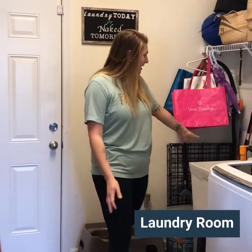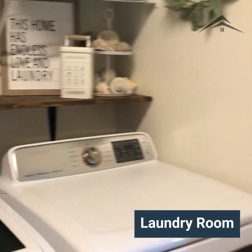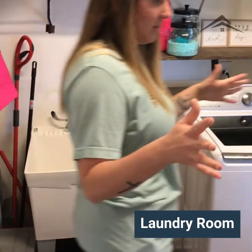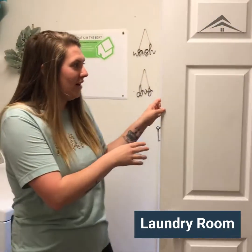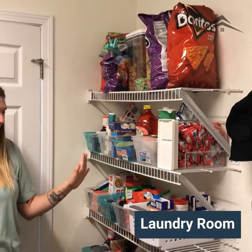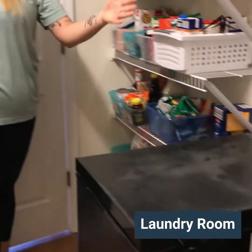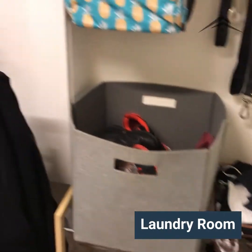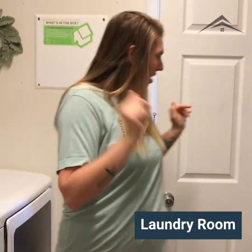We also have a utility sink here, so it is super convenient for our dogs. We can just give them their water, or use it for your mop bucket or anything that you need it for. And right here behind the door, we have our little pantry, and it is perfect for all of our food, whatever we need. As you can see, we can even fit our deep freezer in here because this laundry room is very spacious. We also have our shoes here, a coat rack, and all of our stuff to hang, you know, hats, coolers, whatever we have.